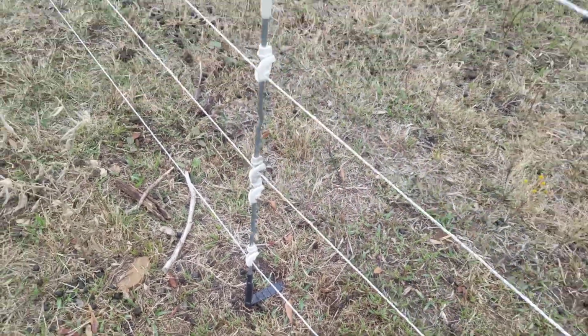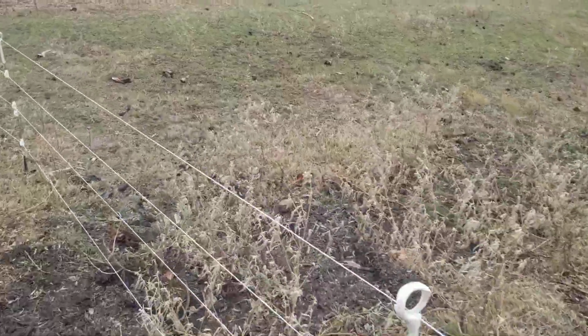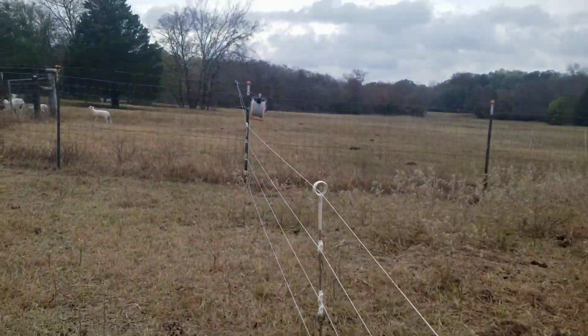They're not great when it's dry weather. They're awesome when it's wet weather. This stuff is really fantastic. The solar charger that we use are the Parmac, and they are low impedance.